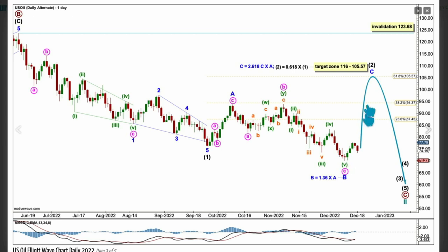So this wave count would see intermediate 2 relatively deep, which would fit common behaviour following a first wave leading diagonal. This wave count would also see intermediate wave 2 as an expanded flat. That's a common structure, just not as common in a second wave position, and it resolves the problem that the main wave count has of seeing a double zigzag over here where the second zigzag didn't really deepen the correction.